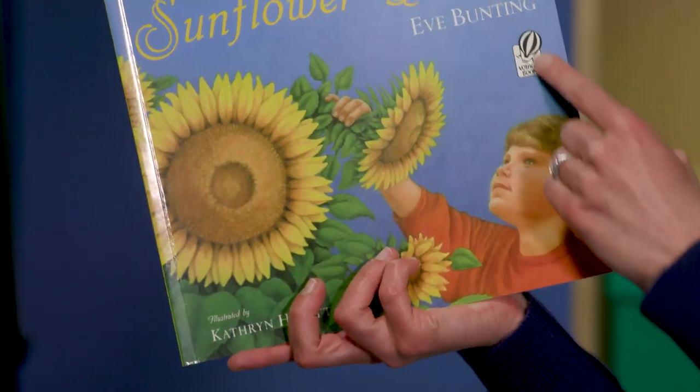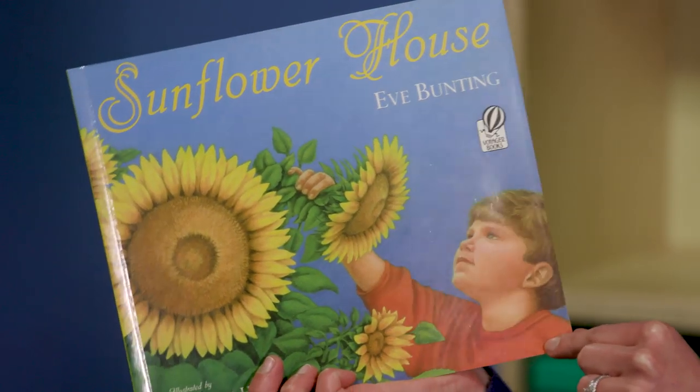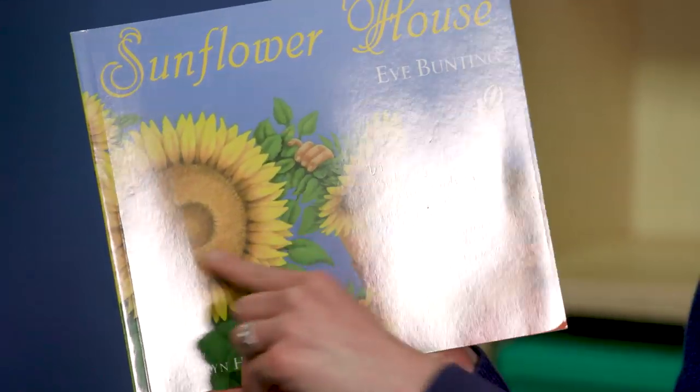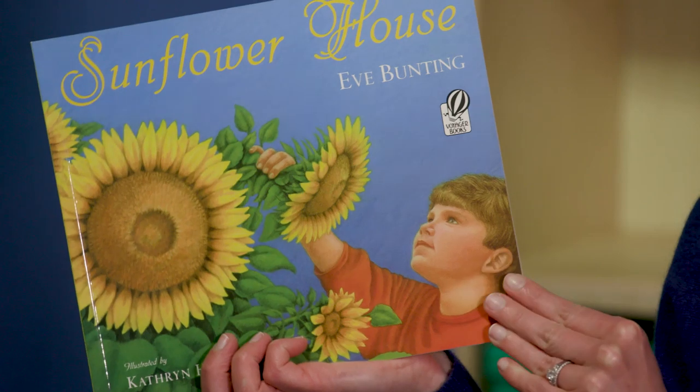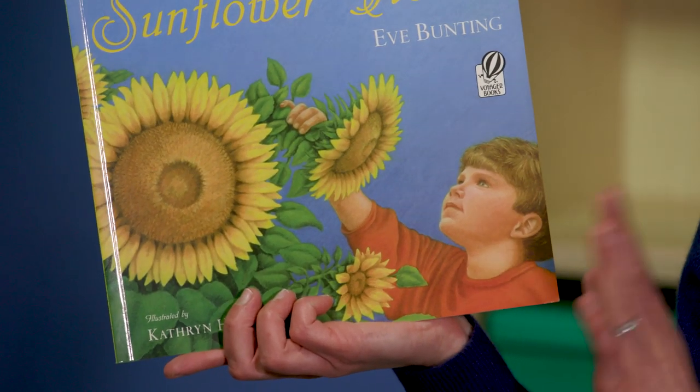So now, if you still have your eyes closed or you're still thinking, go ahead and open them up. I want to show you a couple of things. This story is called Sunflower House, and it's by Eve Bunting. So take a quick look, everybody, here at the cover. I see a child who is pulling down some giant sunflowers. Now, we're gonna do something called a picture walk, where we look at just a couple of pictures.